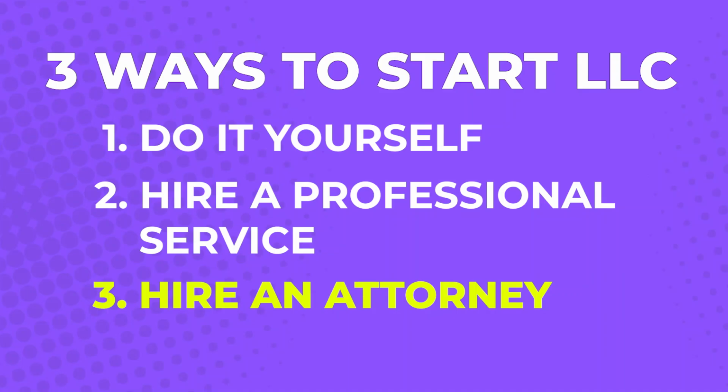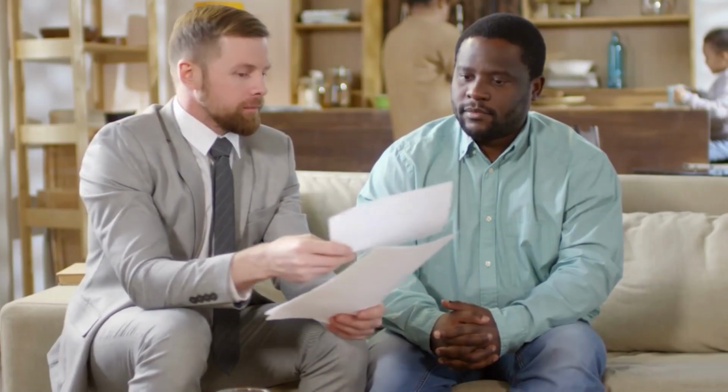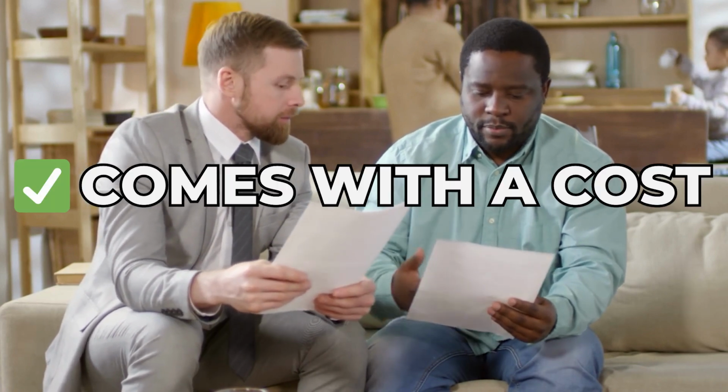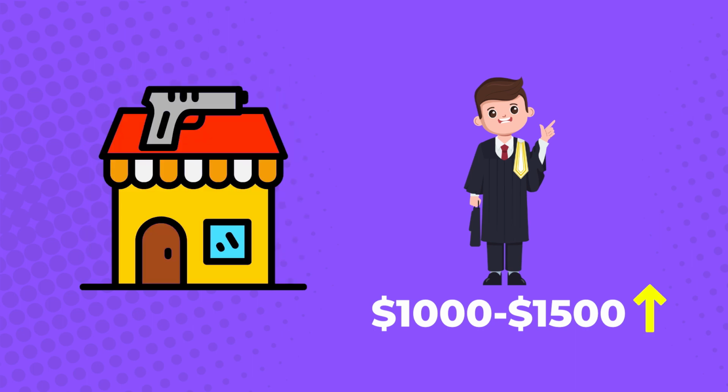The third way to register your LLC is by hiring an attorney. Hiring an attorney who specializes in business formation makes sense because they can help you minimize the risk while making sure that you comply with every requirement. An attorney will also give you the most personalized service possible, but this comes at a cost. Building an LLC will cost you around $1,000 to $1,500 through an attorney, but this is more than worth it if your business is in a risky field or could have a lot of legal complications.